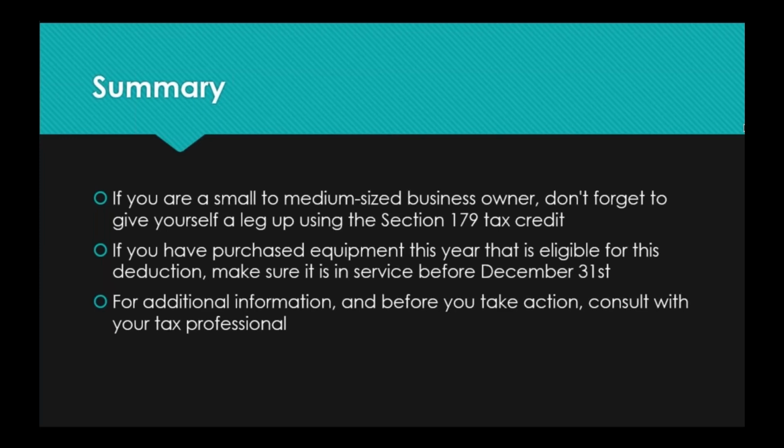Don't leave printers, copiers, switches laying around. If you have wireless networks that you have purchased the equipment for, but it's not set up yet, security cameras that aren't set up yet, talk to us. We want to make sure that you aren't putting that off until next year, and then you will not have the ability to claim these deductions. Has to be in service before the end of the year. So we can make that happen for you.